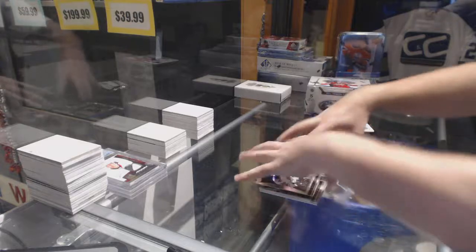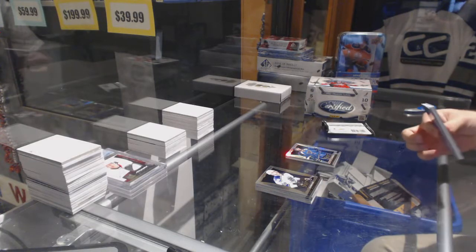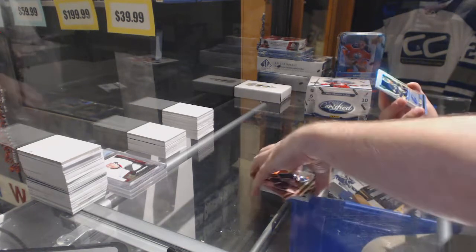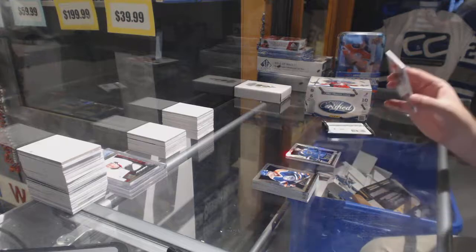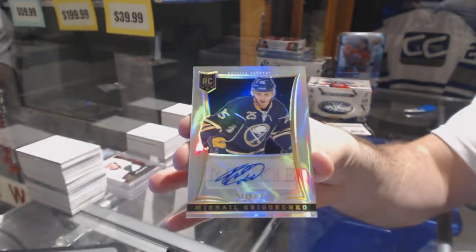We've got a Select Prism of Pietrangelo for the St. Louis Blues. Number to 99, we've got a Select Prism rookie auto for the Buffalo Sabres of Grigorenko.